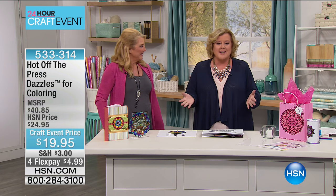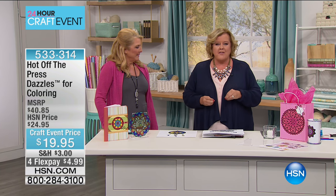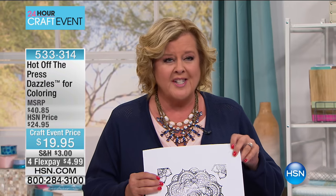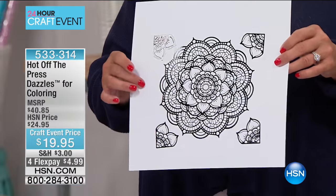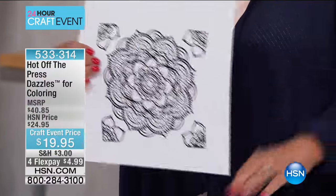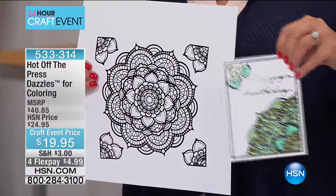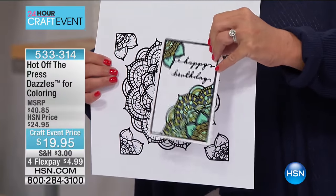And I'm so excited to bring you the first ever Coloring Dazzles by Hot Off the Press. 272 pieces, all different mandala configurations. Beautiful designs like this. We're actually going to give you 5 sheets of these large size mandalas that allow you to create beautiful looks like this. Oh, that's gorgeous. Now we took a quarter of it, cut it, and made this actual card.